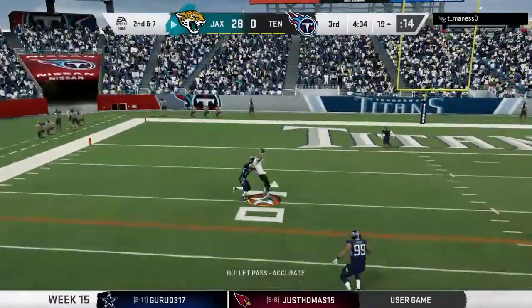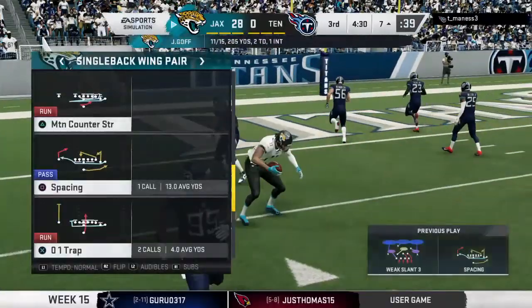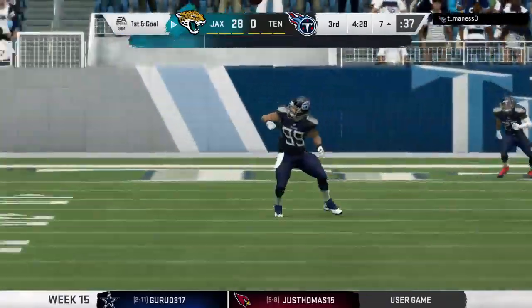On 2nd and 7, Goff. Open man is Robbie Anderson. A gain of 13. It's a first down.